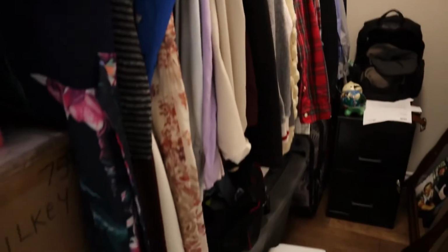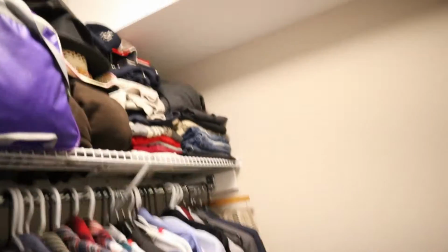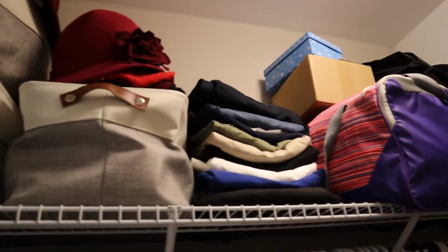Alright, I have it all organized. Got all the Christmas boxes down here and rearranged the shelves a bit up here. I am happy with it.